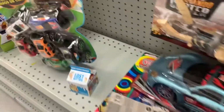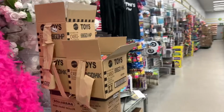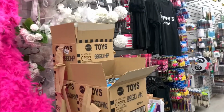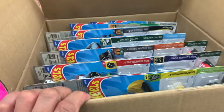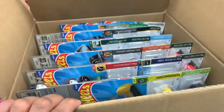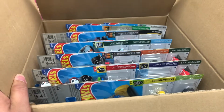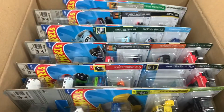And the best part of this is the lady that works here actually told me that I can check all these 5 boxes of Hotwheels cars. Look at that. She told me I can check it and get what I wanted. And that's what I'm gonna do. Oh my gosh, this is a good day. Let's check it out, guys.